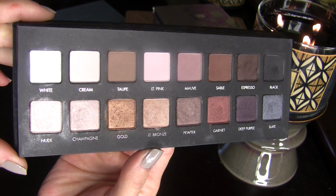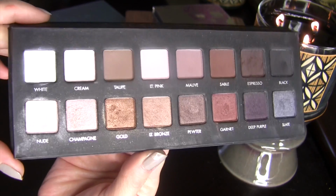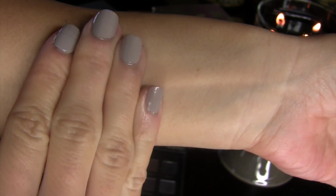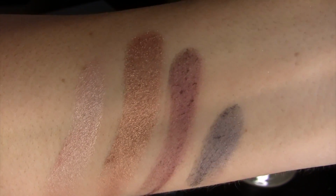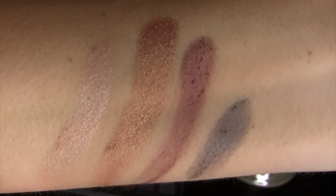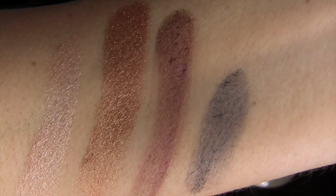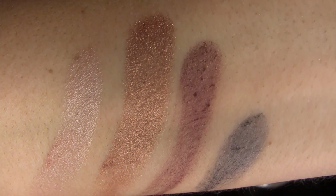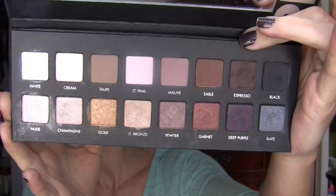This is going to be a very versatile, probably the most versatile palette. If I wanted to reach for one palette and create any kind of look that I need, a daytime, a nighttime, work, whatever, I could reach for this palette and get a desired look. The quality of all these shadows is fantastic, and they're going to blend really well. They're going to be long wear.